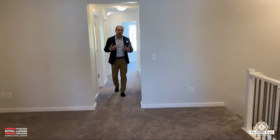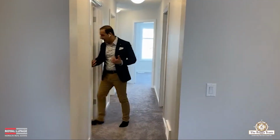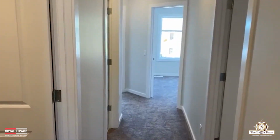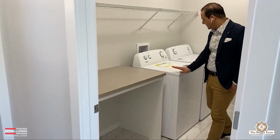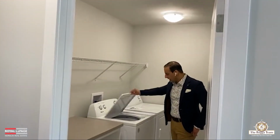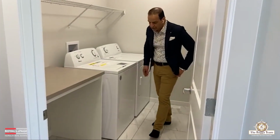This home offers you four bedrooms. The first thing when you come from the bonus room, I love this, you do have a full separate laundry. Look at the laundry. You do have a full shelf in here, another small space for your countertops, beautifully done up. And on this side, you have a washer and dryer, and it is top load. And on this side is also coming back at this point. So that's also your washer dryer and full laundry upstairs. Upstairs laundry is very handy.